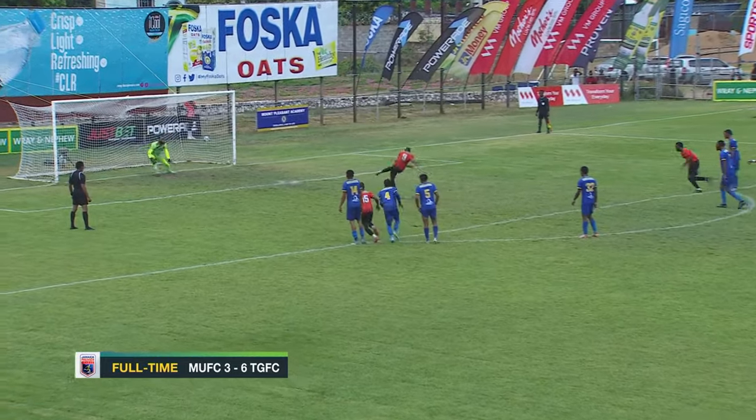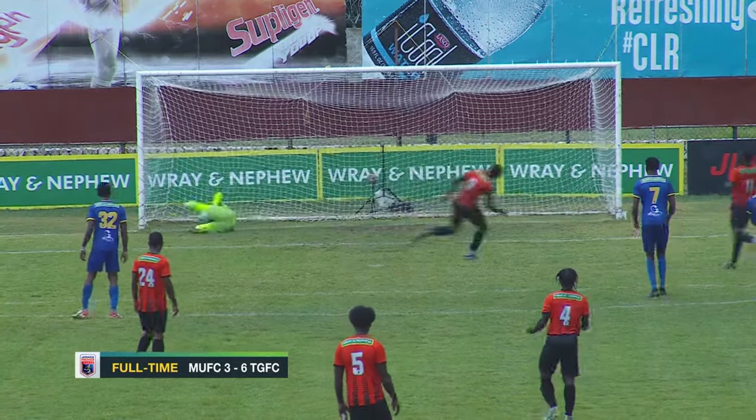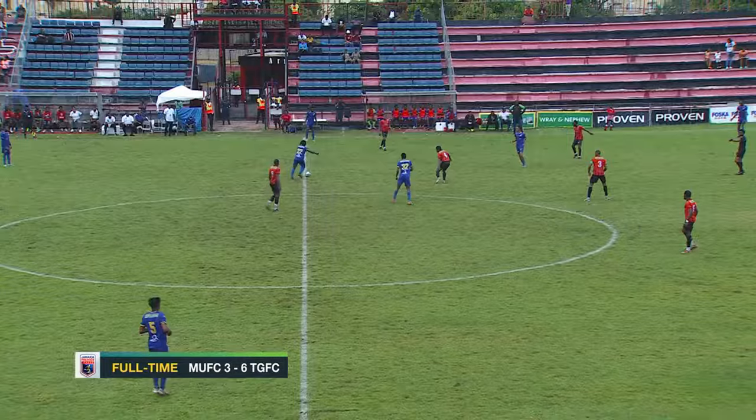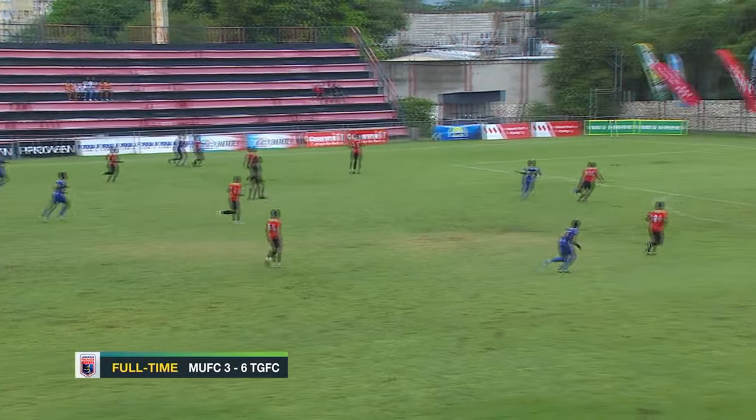Or should I say after 16 minutes. 2 minutes later, Justin Dunn from the penalty spot. And this was after Malines had the better of the play in the first 15 minutes with a couple opportunities. And Tivoli, in the space of 2 minutes, had a two-goal advantage. Justin Dunn, clinical from the penalty spot.